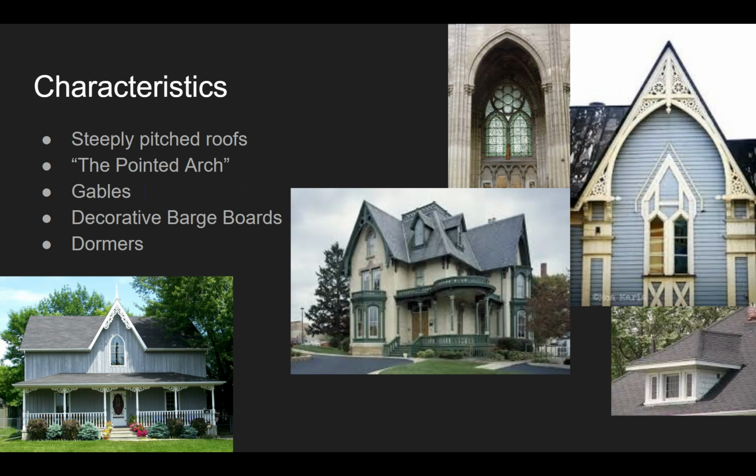Characteristics of this is a steeply pitched roof, which you can see both here, here, and here. It's very angled upwards, and it comes to what, in quotes, you can see the pointed arch, which is that area at the top, which comes up to a stem and points up, and sometimes there's a decorative piece resting along that. And even though it isn't an arch, it's more of a triangular shape, it's still there.